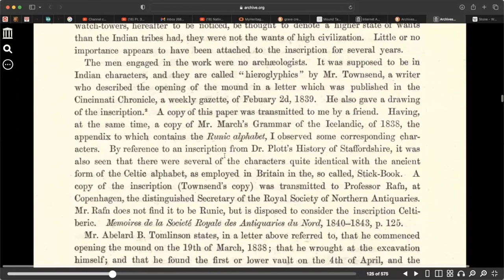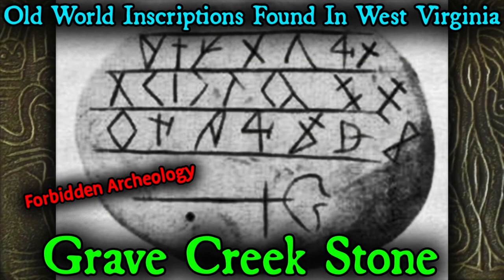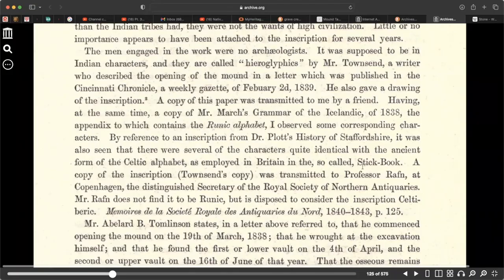By reference to an inscription from Dr. Plott's history of Staffordshire, it was also seen that there were several of the characters quite identical with the ancient form of the Celtic alphabet. Okay, Celtic. Grave Creek stone in West Virginia, a tablet they found there in this mound, all right, has runic, Celtic characters, but they're looking at the original, as employed in Britain in the so-called stick book, just like the ones in the stick book.